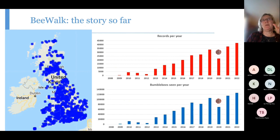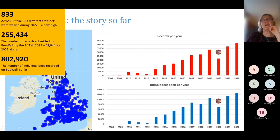Just a little bit of background. Bee Walk has been going properly since about 2010. And that is the bee walking numbers, if you like. We've got well over 1,000 registered, but last year over 800 people walked their bee walks. Of course, some people register them and then never get round to it. So yeah, still really good numbers. 250,000 records submitted by the end of last year, and over 800,000 individual bees recorded and counted. You can see the COVID blip there in 2020 when not so many people could get out and do their walk, but it's going from strength to strength.